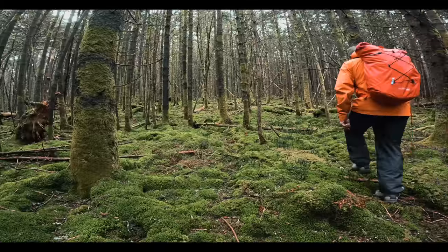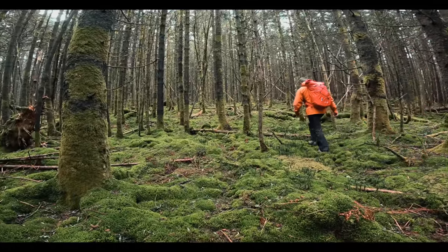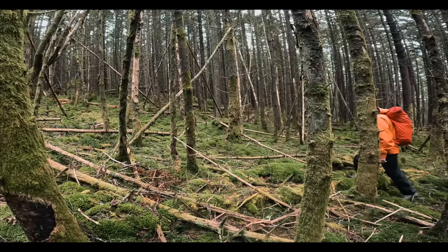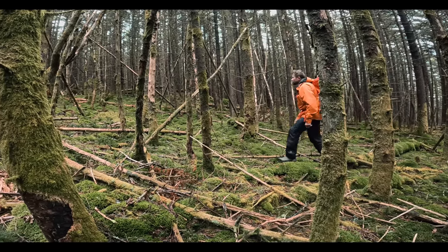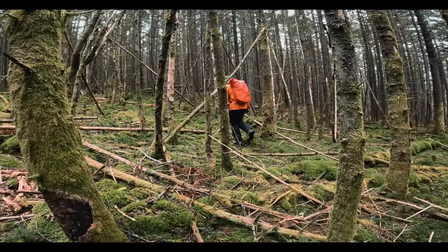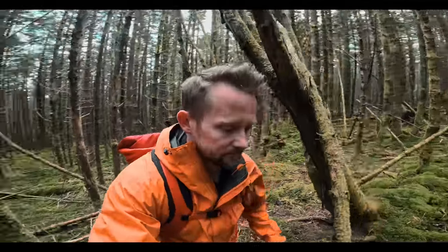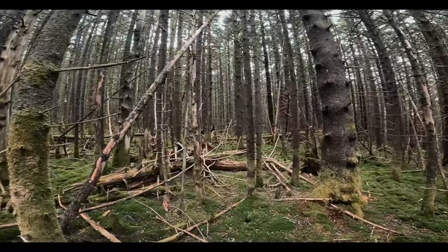Up here is my destination. Now, speaking of which, I really do not have a destination. More than anything, I'm just hiking to explore. I just want to see where it goes. Look at how thick that is.